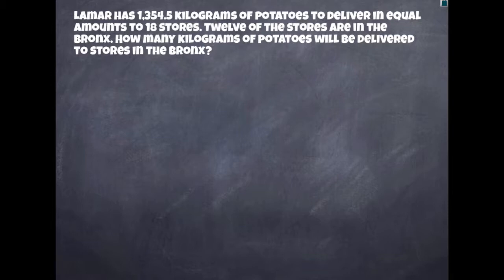So our first problem here is dealing with my man Lamar. Lamar has 1,354 and 5/10 kilograms of potatoes to deliver in equal amounts to 18 stores. So that's a lot of potatoes he's got to deliver. He says 12 of the stores are in the Bronx. So how many kilograms of potatoes will be delivered to stores in the Bronx? He's going to deliver this same amount to 12 of those stores. So we've got a lot going on in this problem for sure.